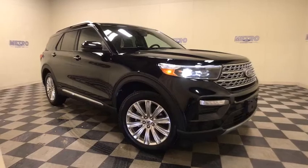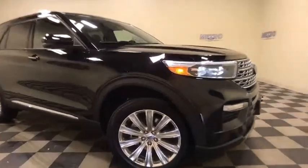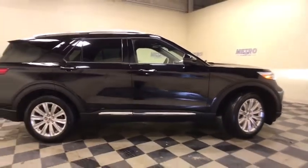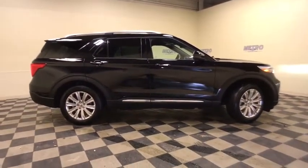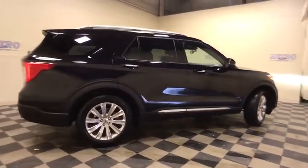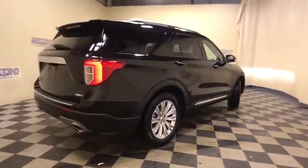We are pleased to show you the 2020 Ford Explorer. You've got a lot of capabilities to call on in a Ford Explorer. Don't underestimate your choices. This vehicle has less than 20,000 miles. Here are some of this vehicle's great options.